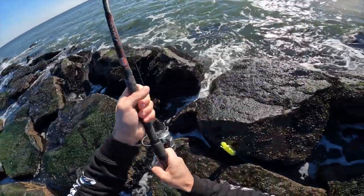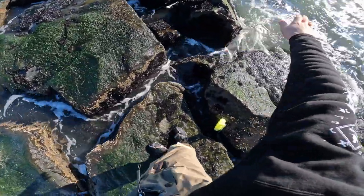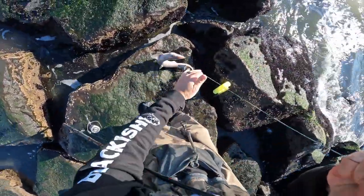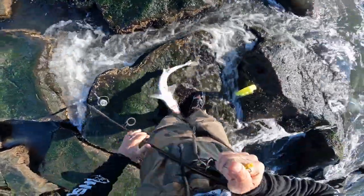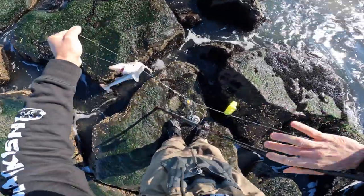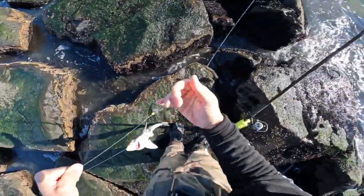Other than the smooth dogfish, I feel like they will try and roll in circles, which they're not as fun to catch. These guys at least will make a solid run or two before they start trying to break you off in the rocks. I might have to retie that. That looks pretty chafed from the rocks.